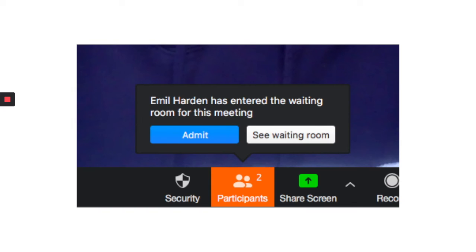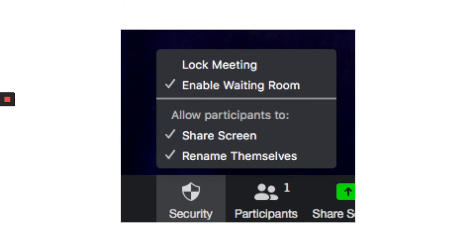A final feature to make the room more secure that the teachers can control is that as soon as all the people are in the room that they are expecting in the room, they can lock that meeting. So no one else can get in. No one else will even come into the waiting room. They know that the students or the parents and the staff that they are anticipating have arrived. They lock the meeting and it is secure.